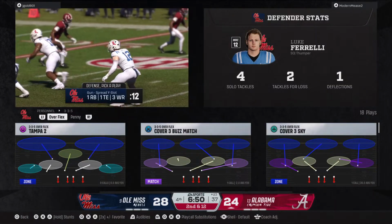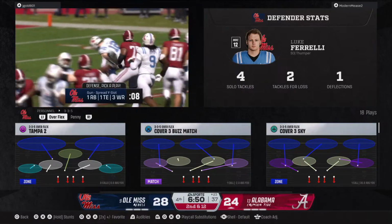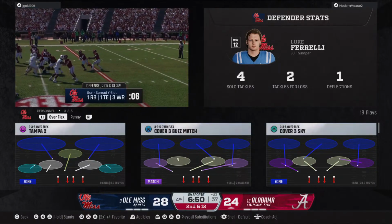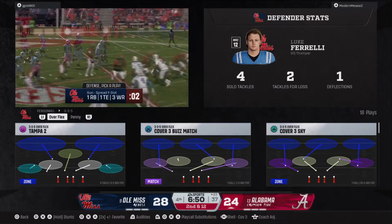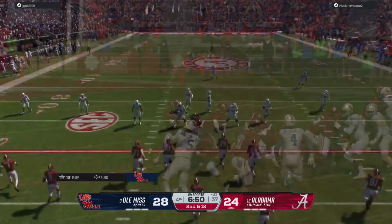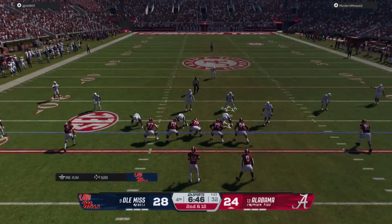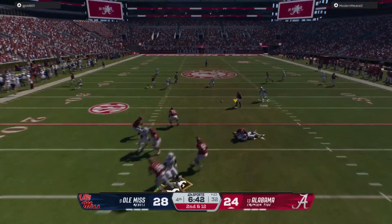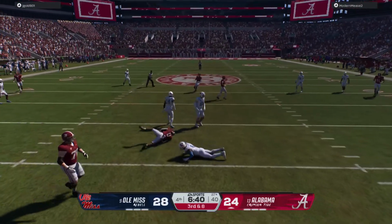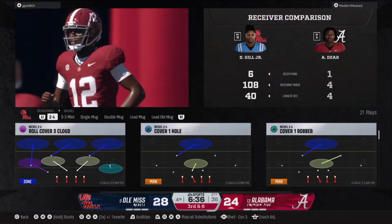Everybody firing off the ball, hitting their guys, holding their gaps, running to the football, nowhere to go. After getting knocked back to open this drive, it's 2nd and 12. Throwing, Russell. Got the back over the middle. And just a short, safe pass play. They pick up a few.